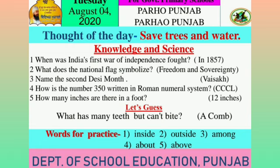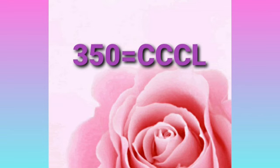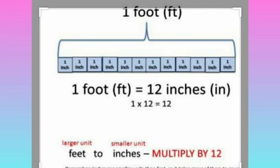Next, how is the number 350 written in Roman numeral system? Answer is, this number is written as CCCL in Roman numeral system. Next, how many inches are there in 1 foot? I repeat, how many inches are there in 1 foot? Answer is, there are 12 inches in 1 foot.